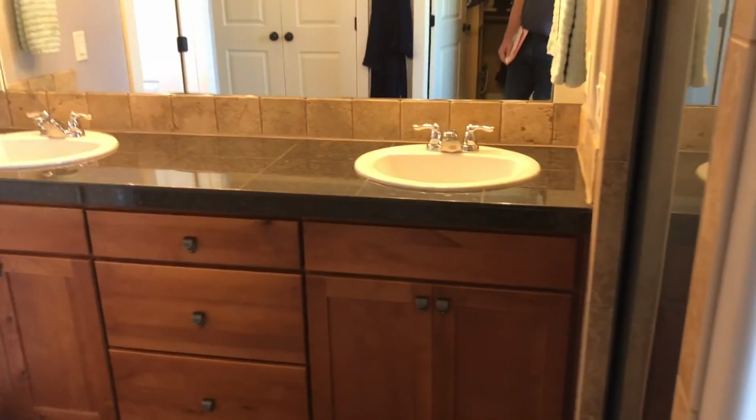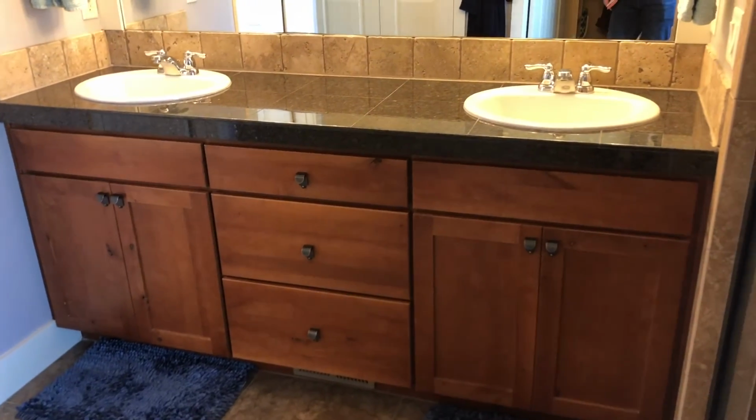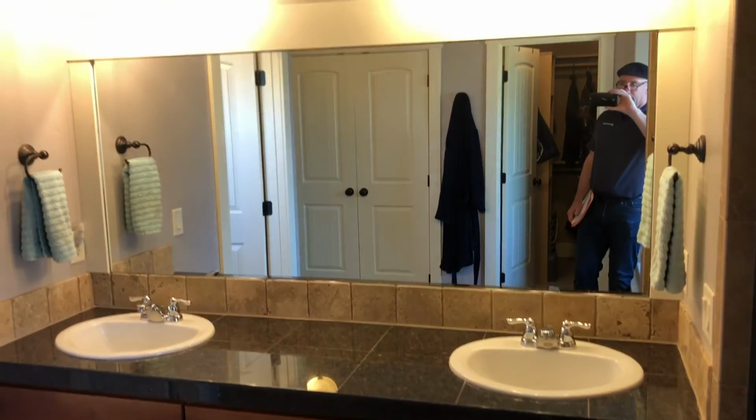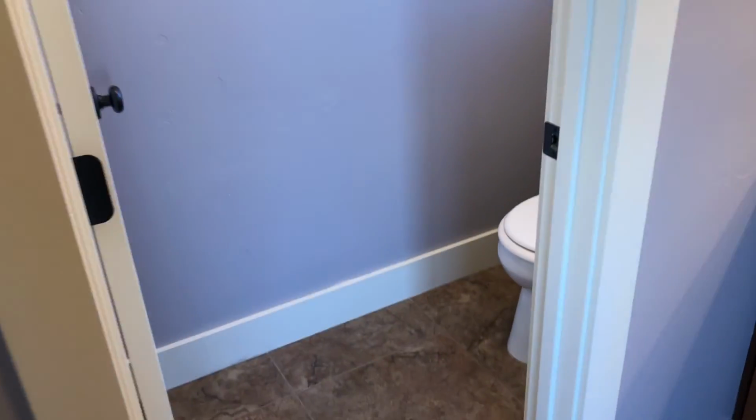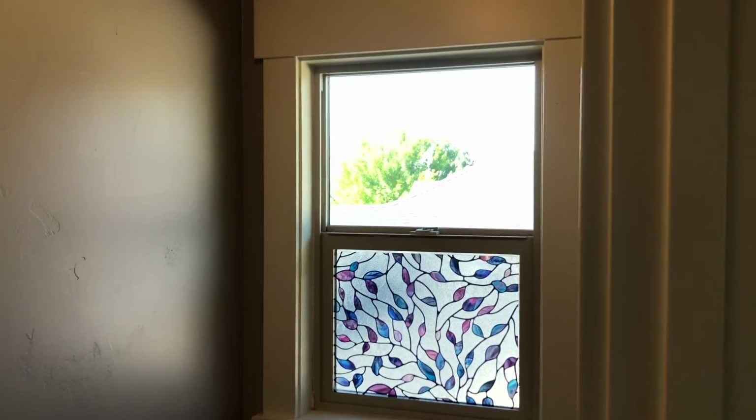You have the rain glass here. I'm gonna try to stay out of the picture here. You have the raised vanity with his and her sinks. Full wood wrapped mirror. I'm in the photo, darn it. Private commode with a window. Again, full wood wrapped.